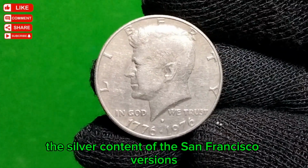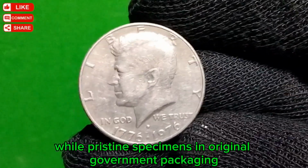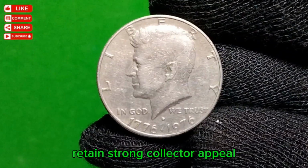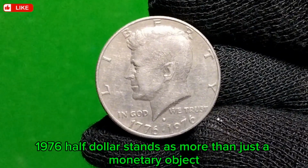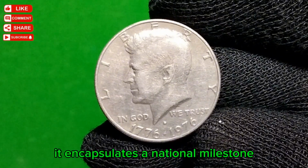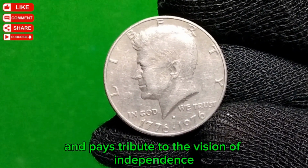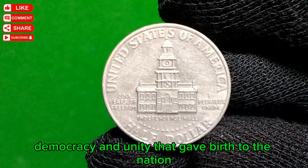The silver content of the San Francisco versions gives them intrinsic bullion value, while pristine specimens in original government packaging retain strong collector appeal. Ultimately, the 1776-1976 half-dollar stands as more than just a monetary object. It encapsulates a national milestone, celebrates one of America's most iconic buildings, and pays tribute to the vision of independence, democracy, and unity that gave birth to the nation.